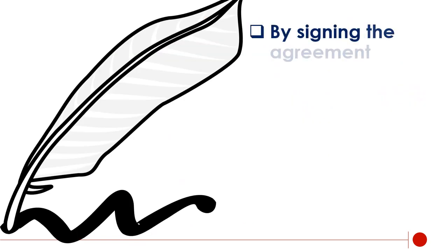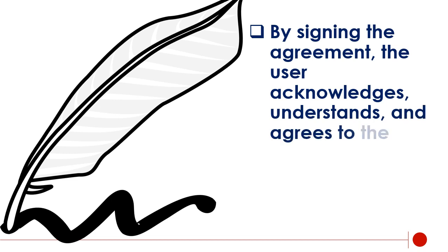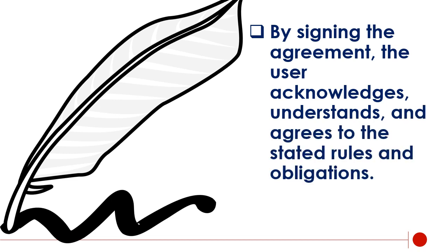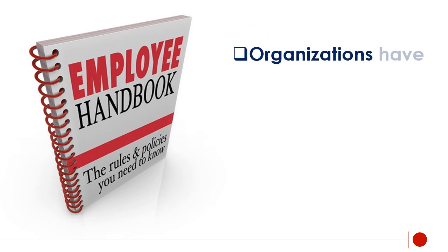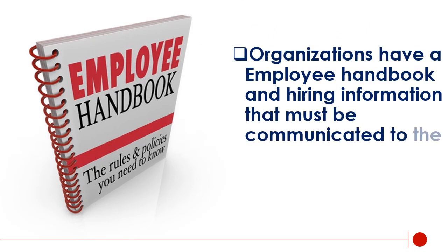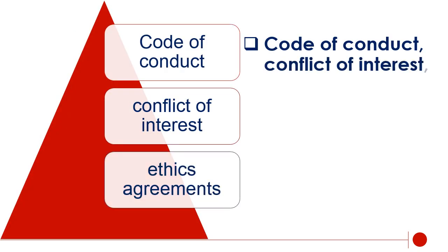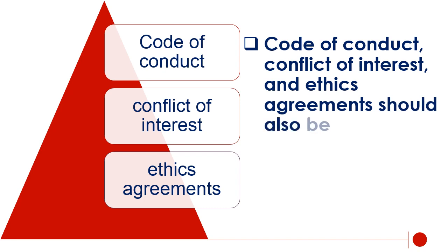An acceptable use policy, AUP, details appropriate use of information systems, handling standards, monitoring, and privacy expectations. By signing the agreement, the user acknowledges, understands, and agrees to the stated rules and obligations. Organizations have an employee handbook and hiring information that must be communicated to the employee. Code of conduct, conflict of interest, and ethics agreements should also be signed at this time.